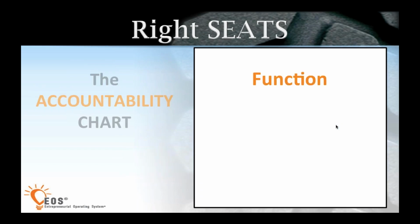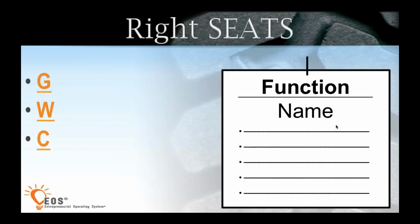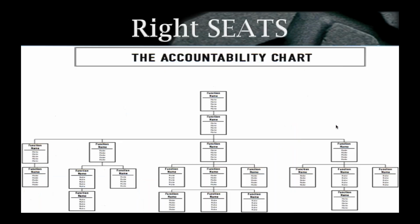Moving to the full accountability chart, you take it all the way down to the ground, to every single seat that you have in the business. Every seat has a function. You take titles out of everything, and every seat has 3 to 7 roles and responsibilities in the seat.